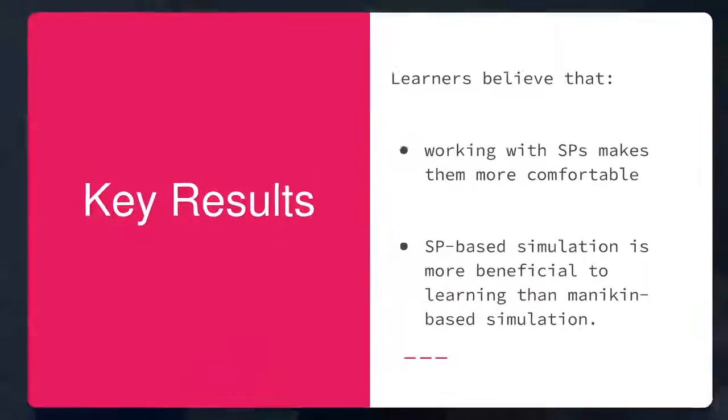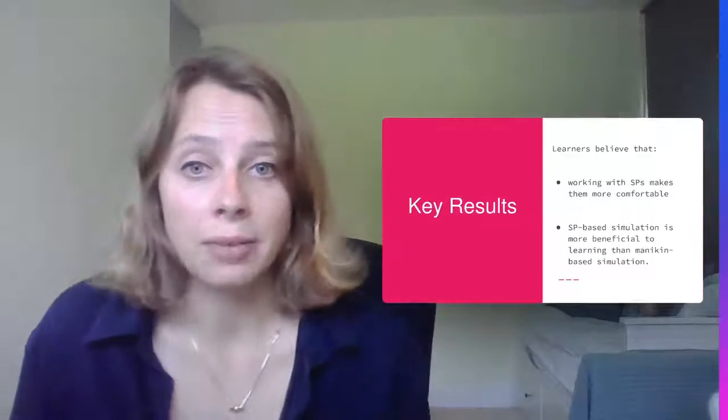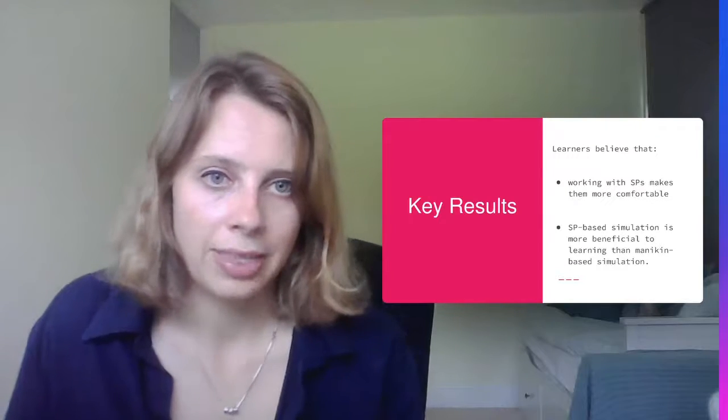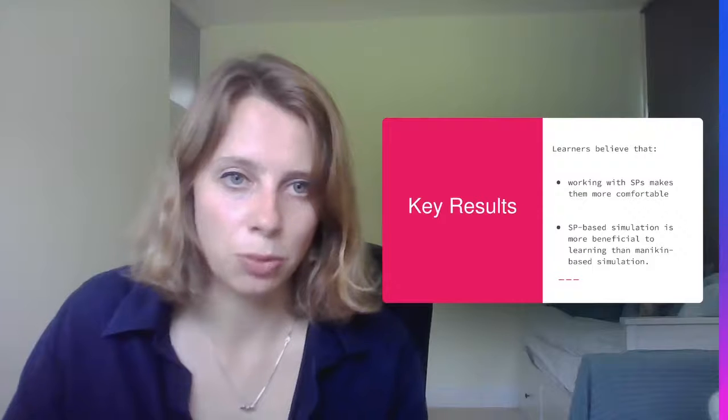So our key results really are that our learners believed that working with a simulated patient made them more comfortable, and that simulated patient-based simulation was more beneficial to learning than manikin-based simulation.